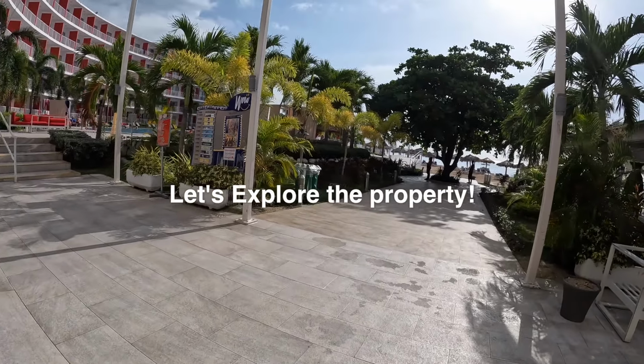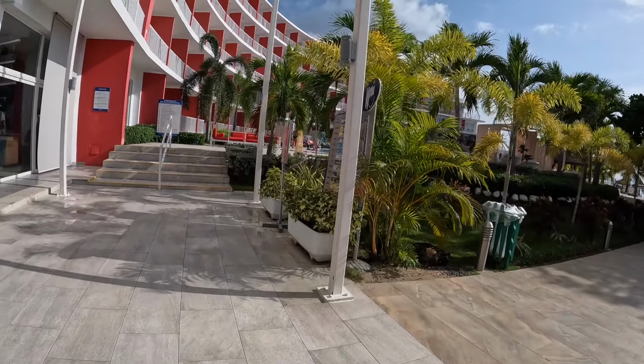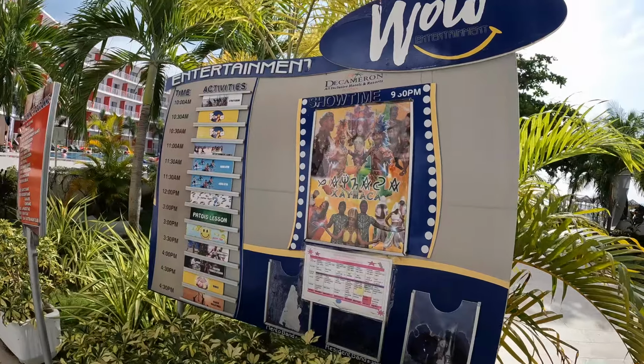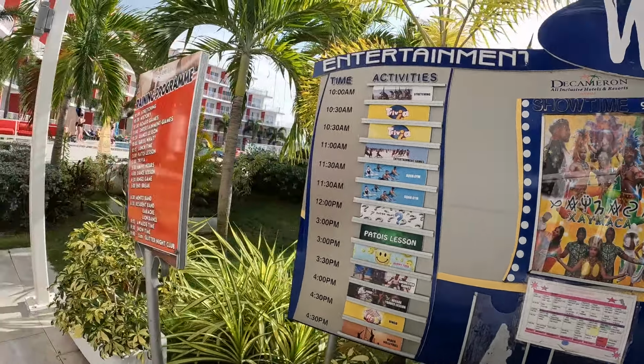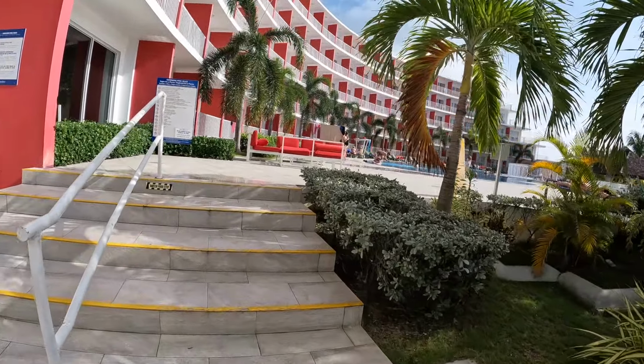Now, there are two Decameron resorts in Montego Bay. You have Grand Decameron Cornwall Beach, and that's the one I'm staying in. And then there is Grand Decameron Montego Bay, which is a little bit on the cheaper side to stay. Guests are allowed to go on both properties. They're right beside each other, and we're going to check it out.